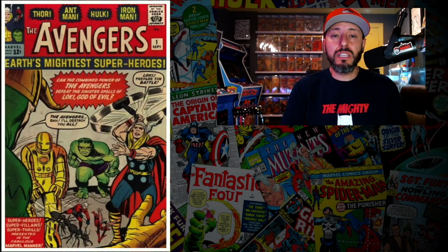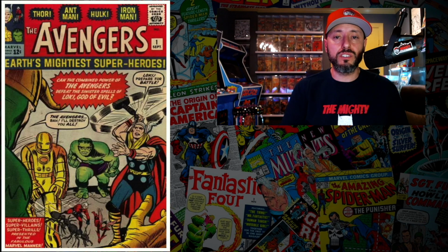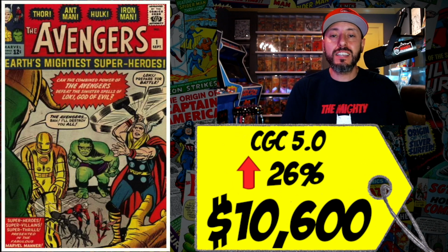At number 4 this week is a copy of Avengers #1, believe it or not. This awesome first appearance of the Avengers is one of the best undervalued books out there in the Silver Age. And a CGC 5.0 just sold last week for a whopping $10,600, up 26% since last July.